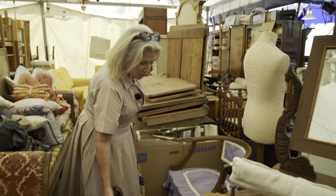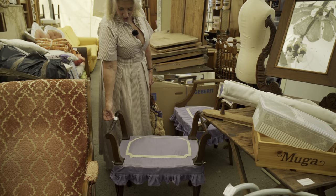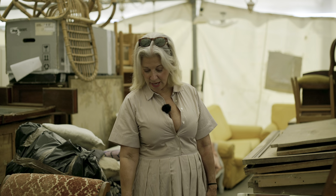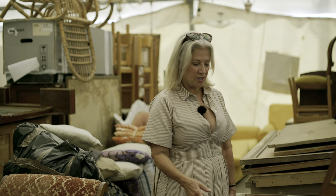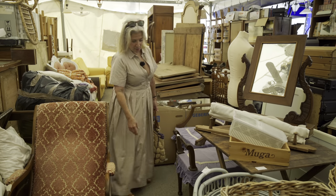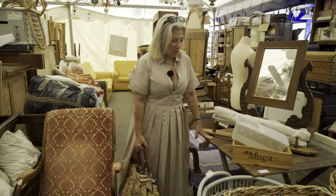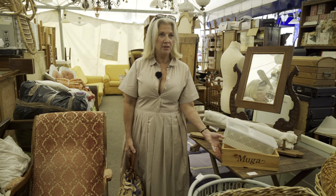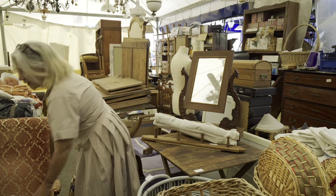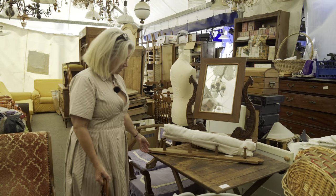This is so cute. This is so cute. 35 euros. All right, so this is a maybe. Oh, this is a great table. Look at this table. Michael, look at this table. Oh, do you think it folds up? Yeah, probably. Oh my God, I love this table. Such a great table. All right, this is a possibility. 30 euros.